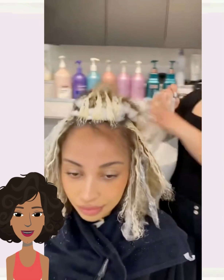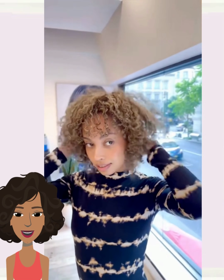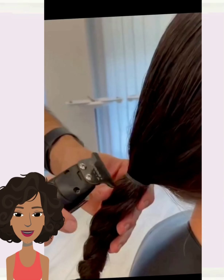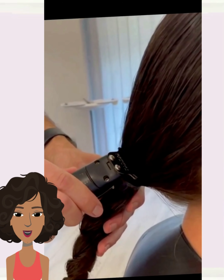Next up, it looks like we have some color being done. Beautiful curly hair. And it looks like she got a nice little shaggy cut with the bangs going there in the front. I love the color as well.